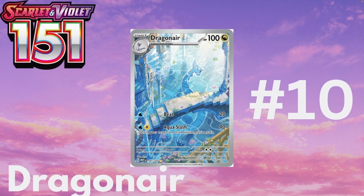At number 10, I got Dragonair. I think this card looks absolutely beautiful. I do tend to like water Pokemon, so kind of look out for that on the list. But this card looks absolutely sick. He's in the water, and it looks like he's in a temple or something. I think it's very underrated. I don't think a lot of people talk about this card, but I think it definitely deserves to be in the top 10.